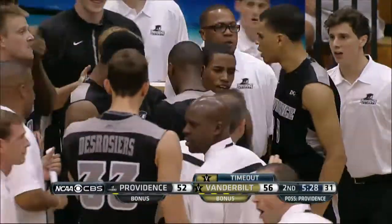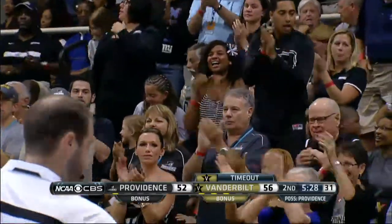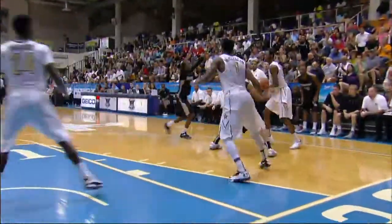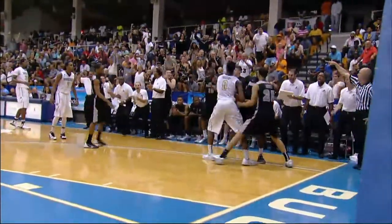Boy, this game has turned in a hurry, Kevin. Vanderbilt had control here in the whole second half. Started off on fire, but Ed Cooley goes to his bench to a walk-on under scholarship, made a huge play to turn this game around. There's the trap. Gets the timeout before the 5-second call.